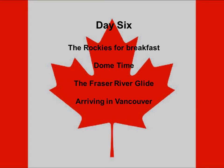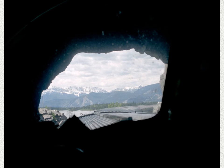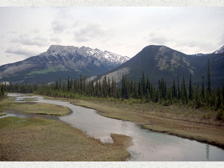Day 6. The Rockies for breakfast. Dome time, the Fraser River glide, and arriving in Vancouver. Into the light of day 6, more rivers and mountains to go with breakfast. More spectacular scenery just outside the window.